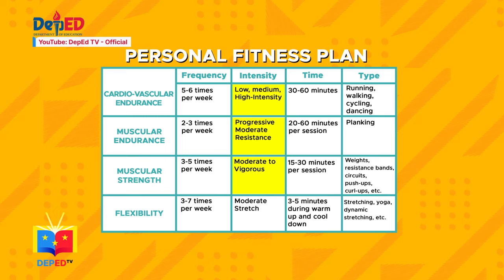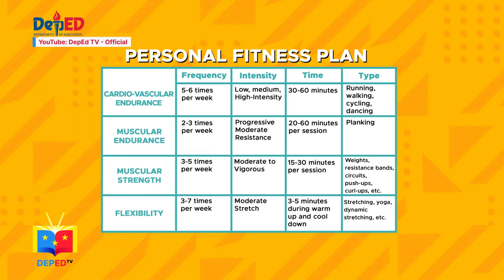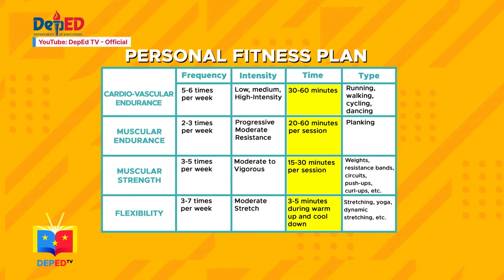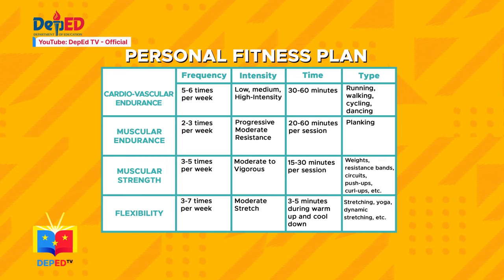The next element of your workout plan is time, or how long you will exercise during each session. There isn't one set rule for how long you should exercise, and it will typically depend on your fitness level and the type of workout you are doing. The type of exercise that you will do is the last part of the FIT principle, and an easy one to change to avoid overuse injuries.